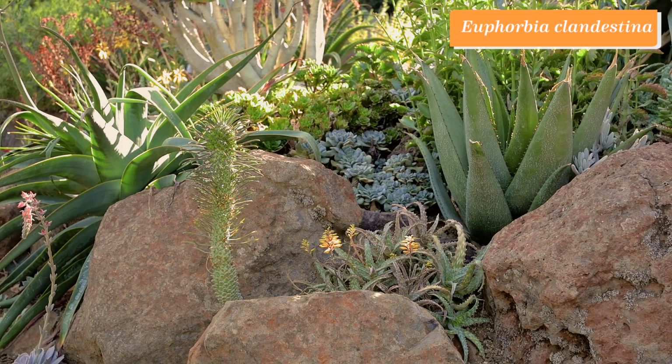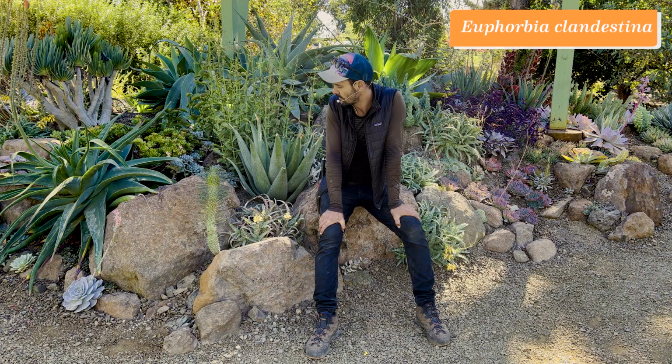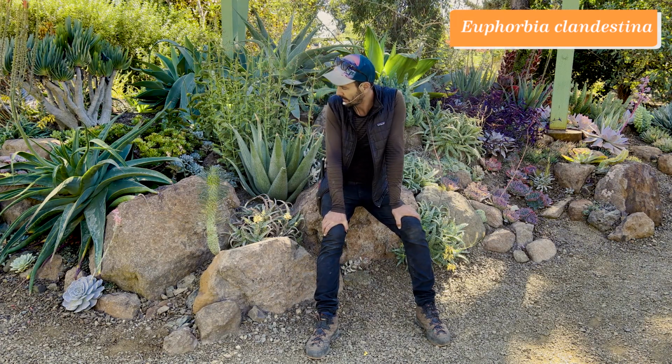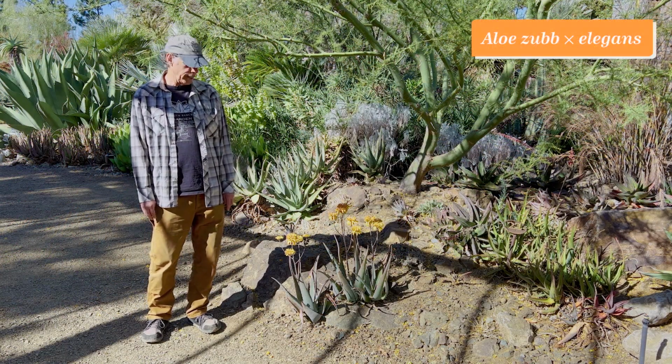What I'll say about it in the garden is that over time it does often end up getting a little bit floppy and need to be staked. So we can either behead it when it gets a little bit tired, or we can stake it up, or we can just let it trail down to the ground and squirm around. Euphorbia clandestina.